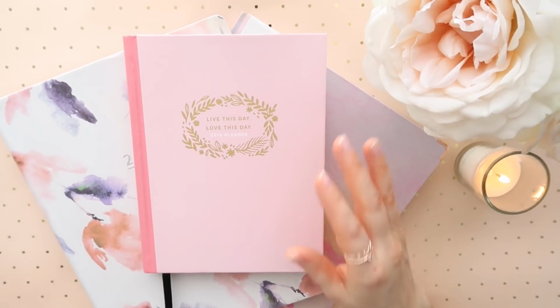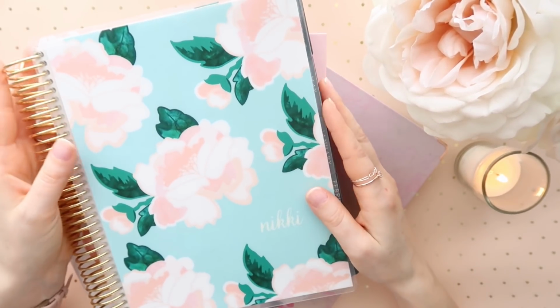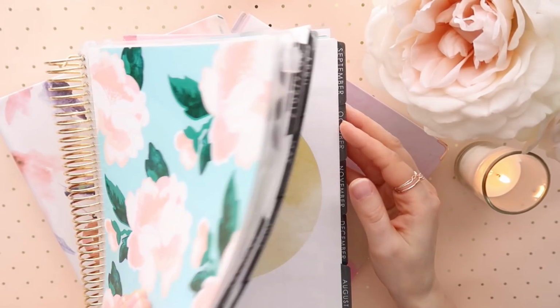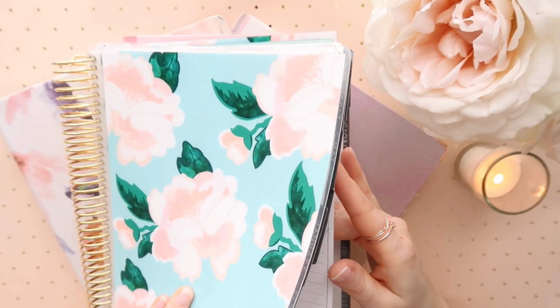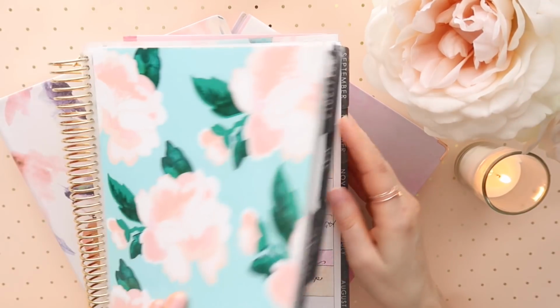So starting in, I wanted to share with you that this is the planner that I used for the majority of the year, and this is the Erin Condren Life Planner. This past year was my first year having an Erin Condren planner, and for the most part it served its purpose and I got a lot of use out of it. I did like using it.